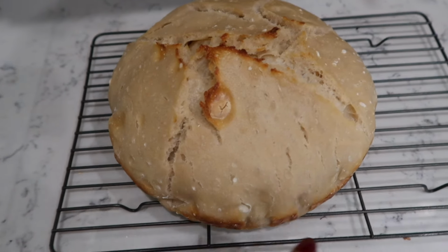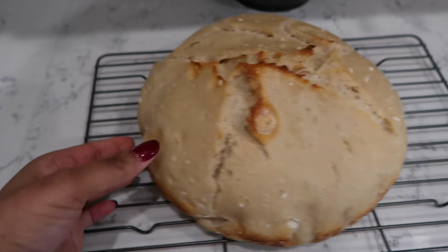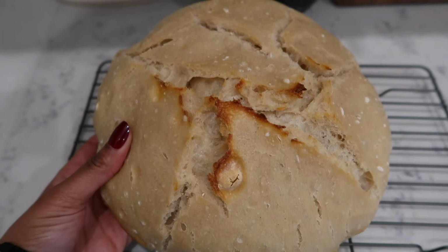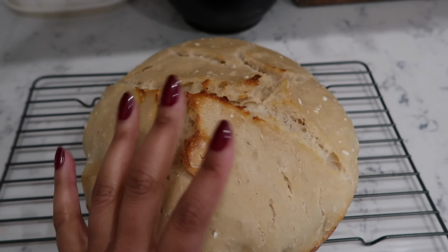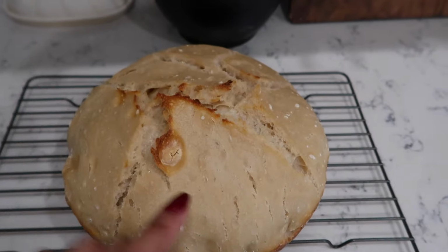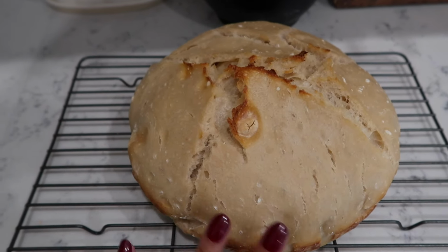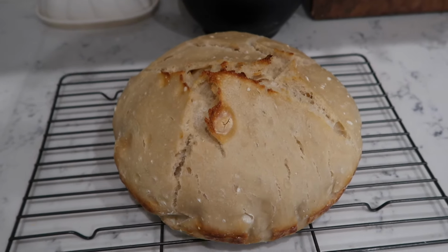The hardest part about sourdough is letting it rest for the 90 minutes because she said when you pull it out of the oven, it's still doughy on the inside and you want to let it continue to cook. Kind of how I make my muffins. You want to let it continue to cook inside for 90 minutes. Don't touch it, put it on a wire rack. So that's what I did, and it's still warm. I want to cut it open and try it because it looks really beautiful, but now we need to try it and see if it tastes good.